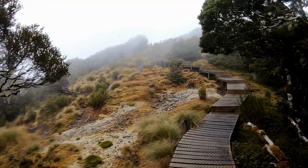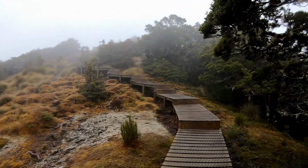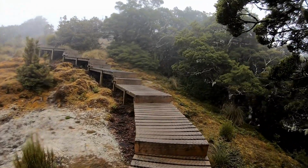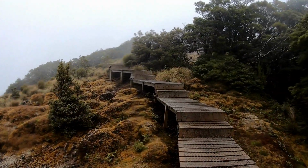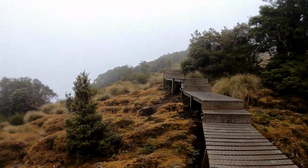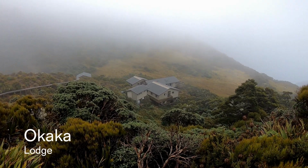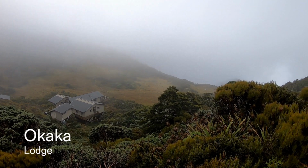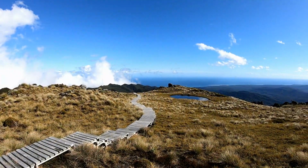On the tops now, less than half an hour to the hut, and it's clagged in for the day. So, beautiful views of the ocean, not currently. I imagine it's a nice view when it's clear.